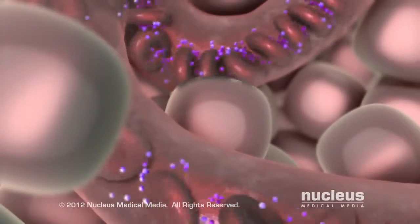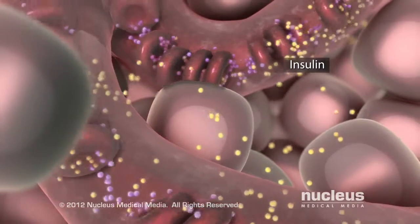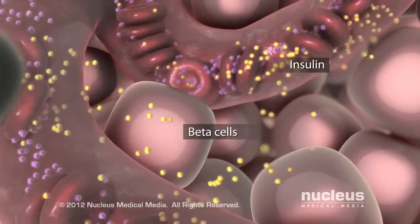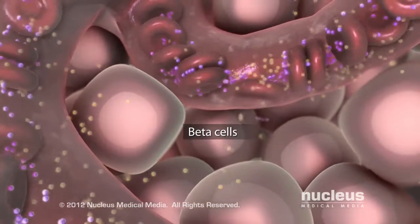To compensate for hyperglycemia, your pancreas produces more and more insulin. Your overworked beta cells try to keep up with the demand, but gradually lose their ability to produce enough insulin.